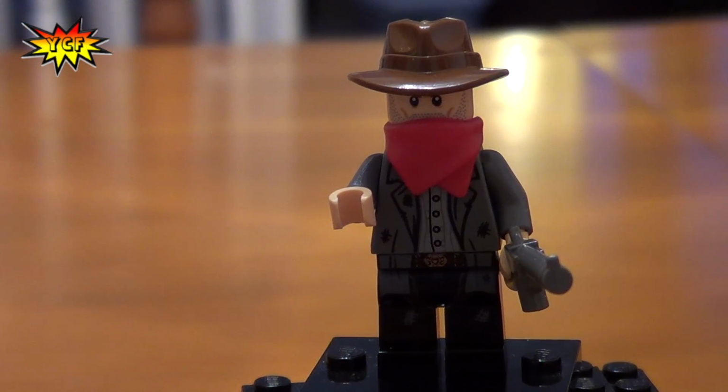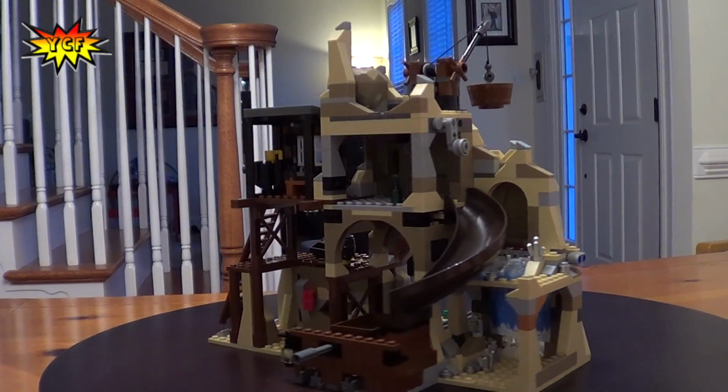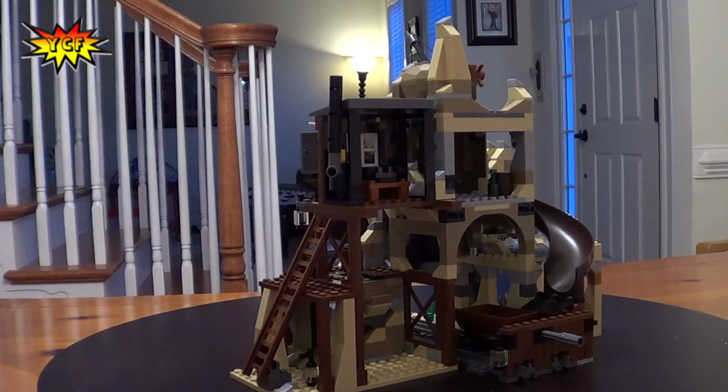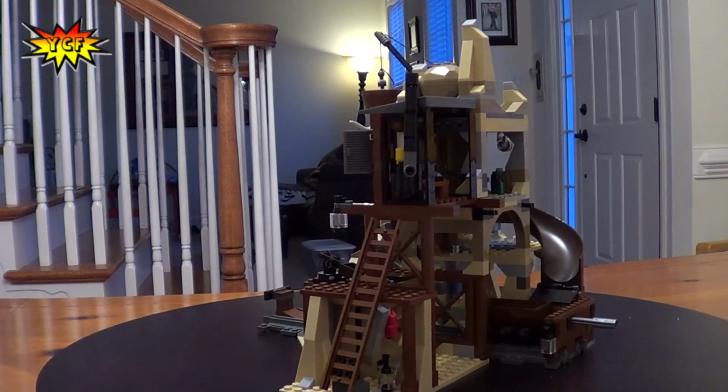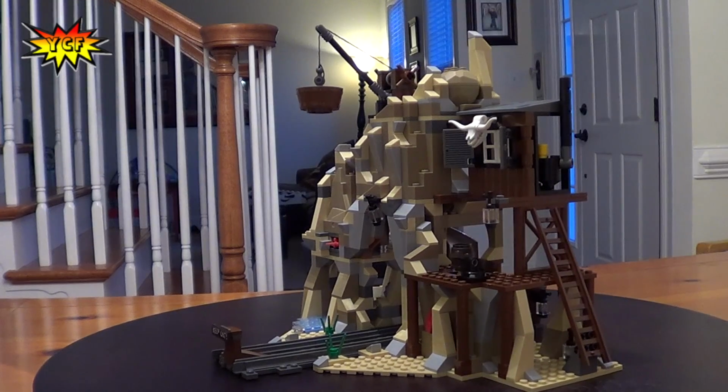And now let's move on to some of the extremely cool play features on this set. So I just want to show you a nice 360 of this awesome set. This is the set in its entirety, and then we'll get a closer look at all of it and show you all the neat play features that it has, because there are many on this set.